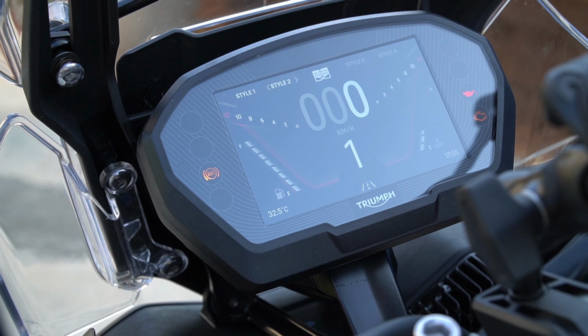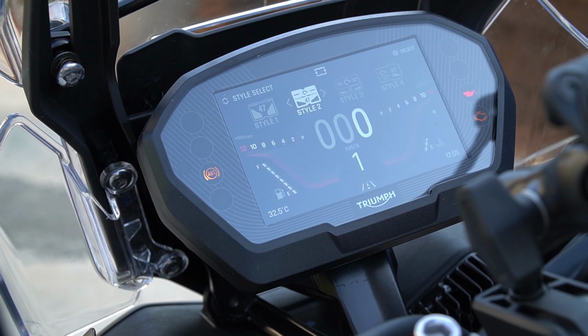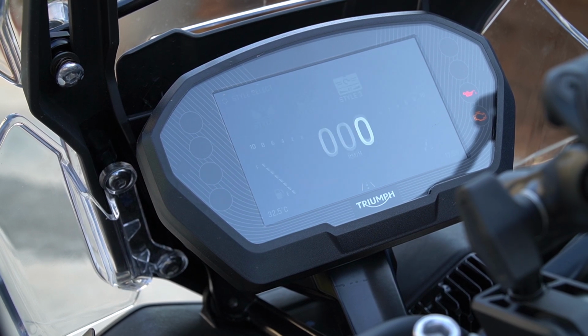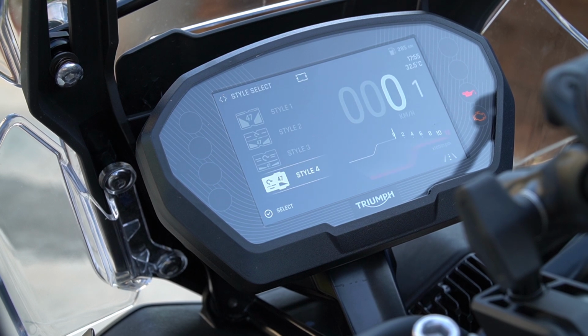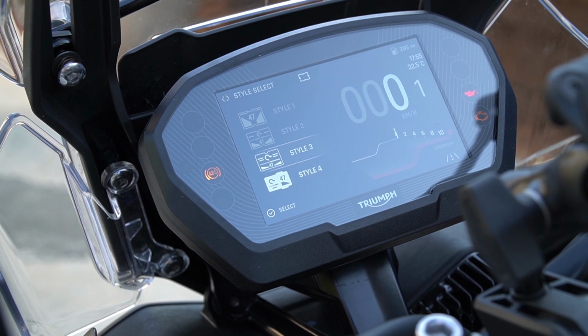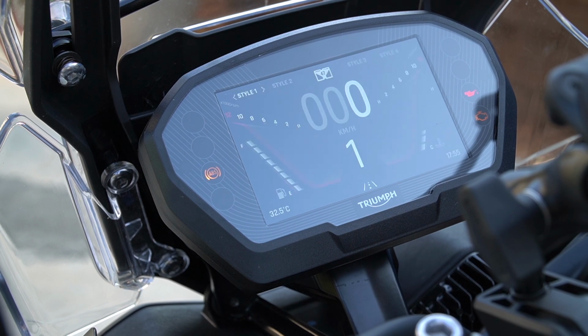However, as I mentioned in my previous videos, I don't think this is the best user interface you can find on a motorcycle. In fact, I would not personally use any layout other than the first one, as I find it to be the most informative and clear.